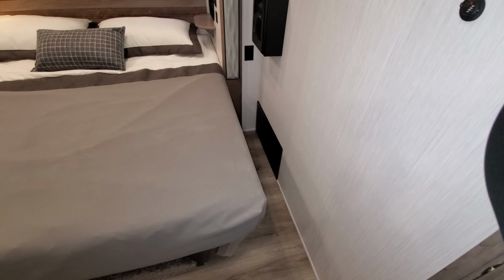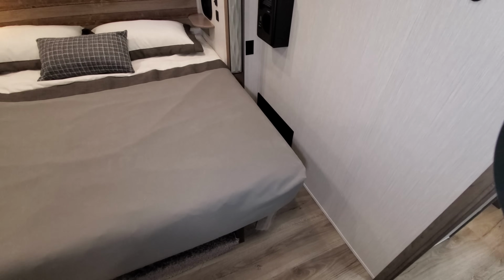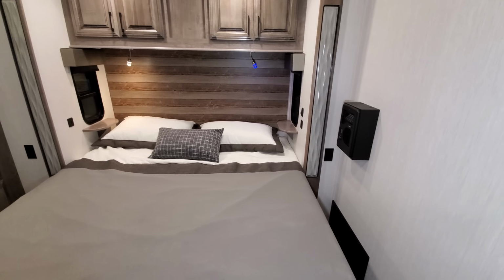Room to, again, walk around the bed as well. And I even like the little nightstands they do on each side of the bed, just to give you a little place to set something.